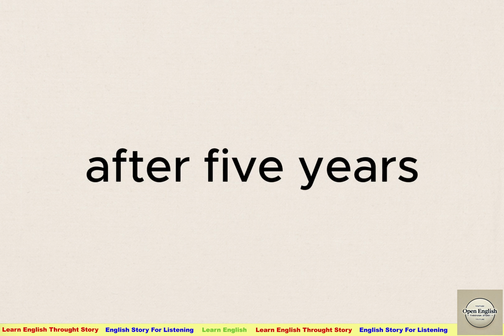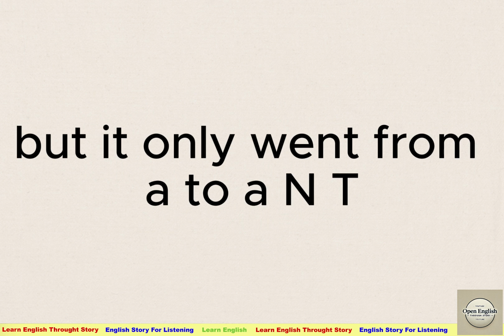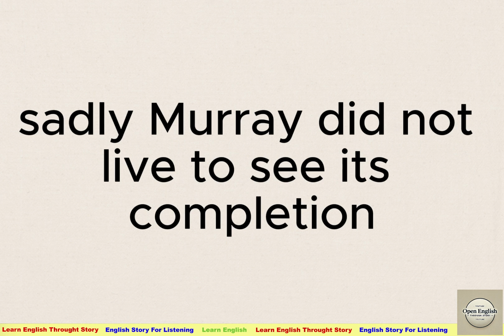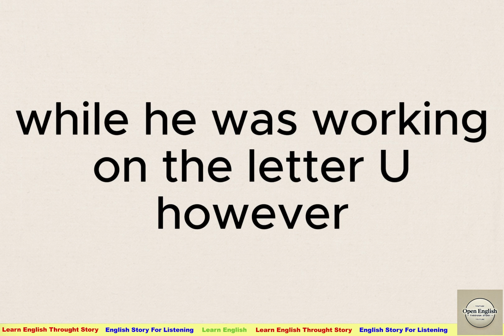After 5 years, the first part of the dictionary was completed, but it only went from A to ANT. Everyone realised that the job was going to take a lot longer than 10 years. In fact, it took another 44. Sadly, Murray did not live to see its completion. He died in 1915, aged 78, while he was working on the letter U.